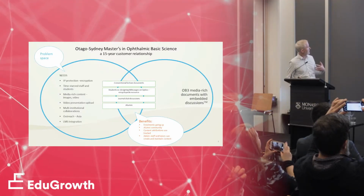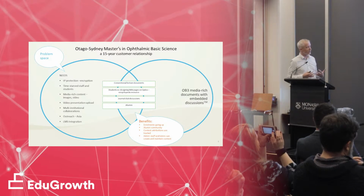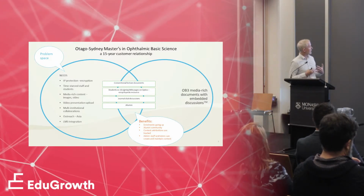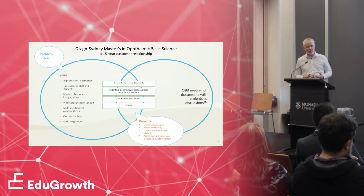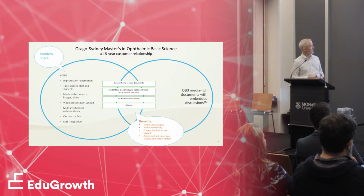Some of the needs that SafeSide came to us and Otago came with us was wanting to make sure that content attribution and IP content was protected. Time-starved teachers and students, I mean, they're very busy people, so trying to broaden that load so it wasn't all being done by the academic staff. Very media-rich, and also needing things like LMS integration. So in the case of Sydney, having a Canvas integration was essential.